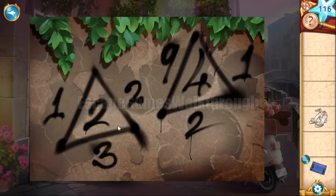And to get this result, and the same here, we need to get the sum of all of the three numbers around the triangle. So 1 plus 2 plus 3 is 6, and then divide it by 3 to get 2. The same logic is here. 9 plus 1 plus 2 is 12, divided by 3 is 4.